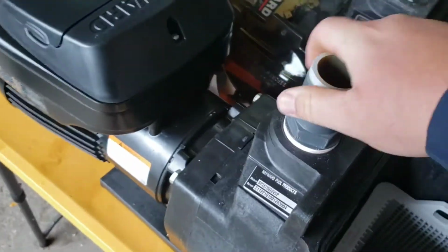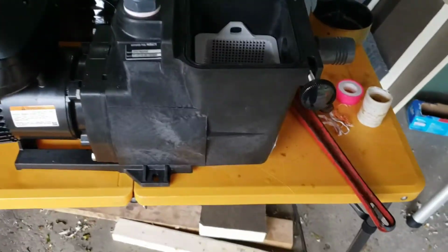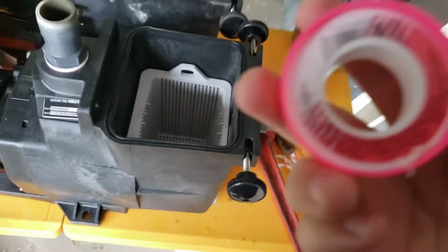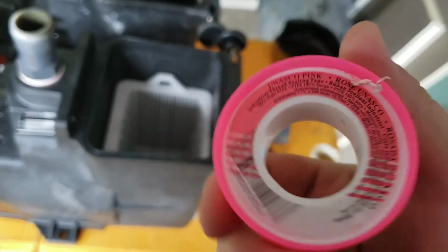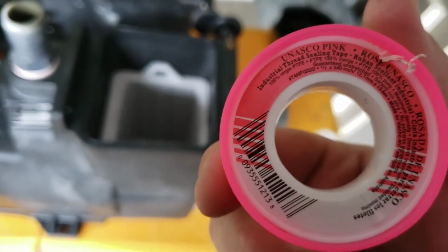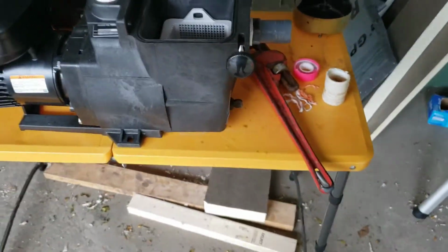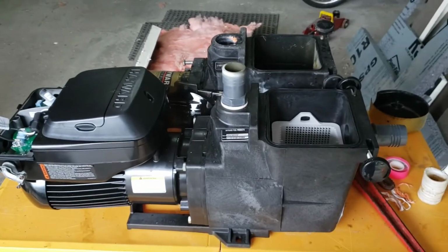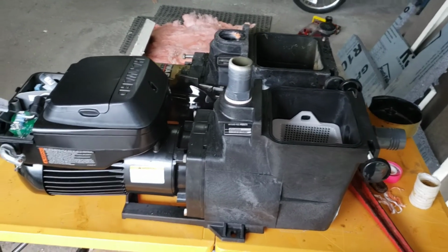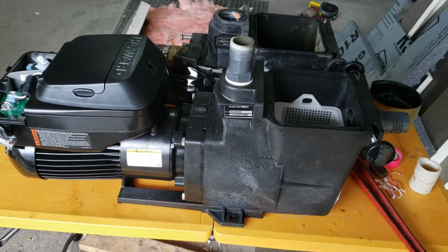Okay, these guys are installed. Looking really good. Lots of Teflon tape up there. This Teflon tape was a little bit thicker. It's called industrial thread sealing tape. Anyway, so we did about 5 laps around with that. It was pretty thick. If you have the thinner, more common plumbing stuff, you probably want to do a lot more laps around it. But yeah, we're gonna go put it in the pool shed and see if we can get her going.